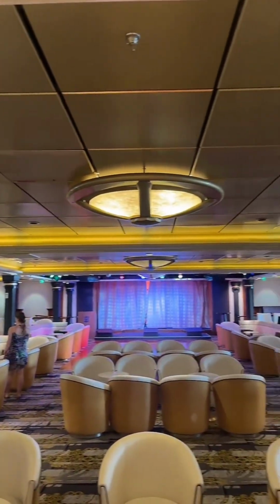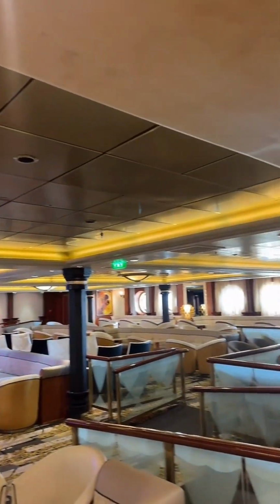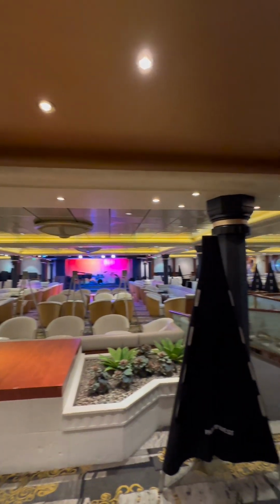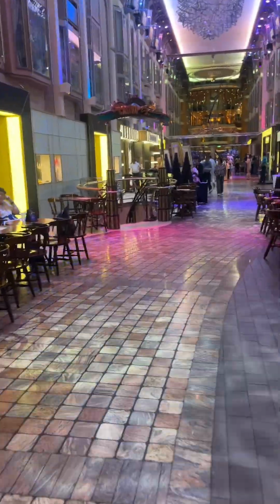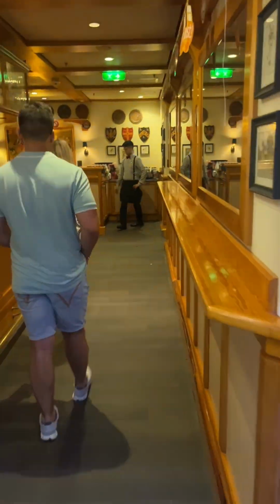And at the front of the ship, you will find the Star Lounge. This is home to where a lot of karaoke goes on. The art auctions happen here. There is dancing, there is music. This is a great place. So now we'll take you through all the way back through the Royal Promenade, back to the aft of the ship again.